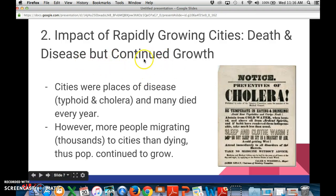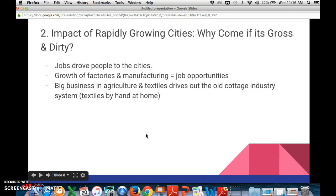Another problem with the impact of rapidly growing cities is death and disease, but somehow, as I'll explain, the growth of the cities continued. So cities were places of disease, as we've talked about in lecture and at other points, and many die every year. However, more people are migrating, thousands, to cities than dying, thus the population continued to grow. So because more people are coming in than going out, population continues to grow.